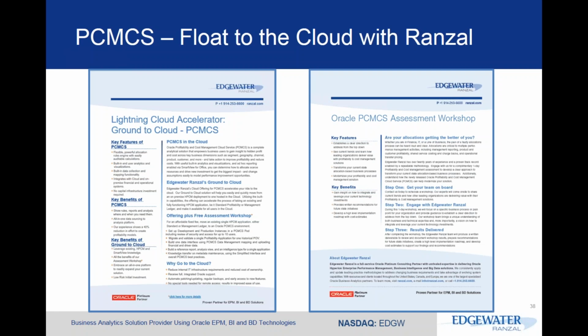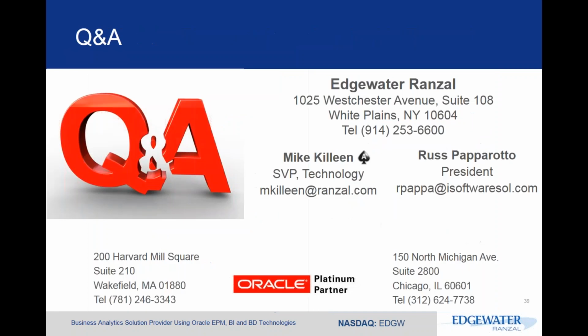Then secondly is a PCMCS assessment workshop, which is a tailored advisory approach that we've had some success with, talking to customers about what they're doing today, and really getting to the root cause as to whether a solution like this would offer value in terms of helping to articulate a business case, as well as getting a sense of what's involved from an implementation perspective. Being in the space this long and having this many implementations, I'm very fortunate to work with an excellent team. If anyone out there has this sort of interest, please reach out. We've got a variety of offerings that I think could prove helpful.